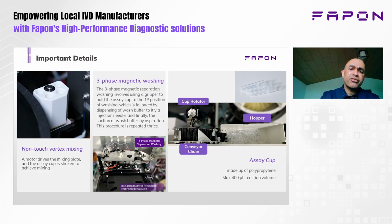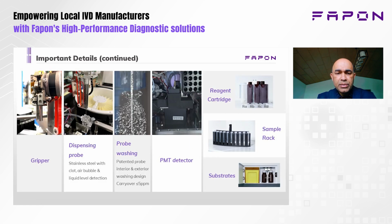Now some of the salient features of our analyzers are: we have non-touch vortex mixing, we have 3-phase magnetic washing, which enables you to go for very stringent washing steps. Then you have assay cups that are single, so you just put the assay cup within a particular containment and the system will align all by itself. So rest, please refer to our webinar where we have discussed all these technologies in more depth.